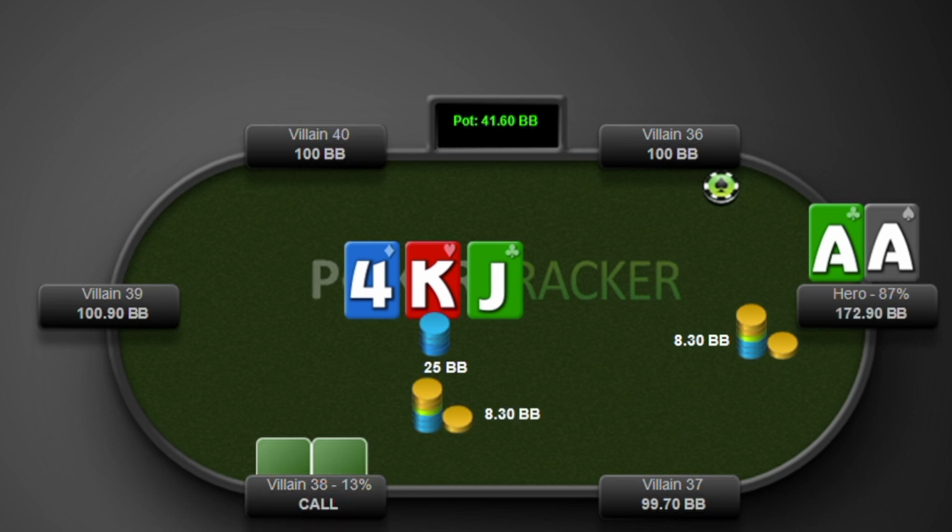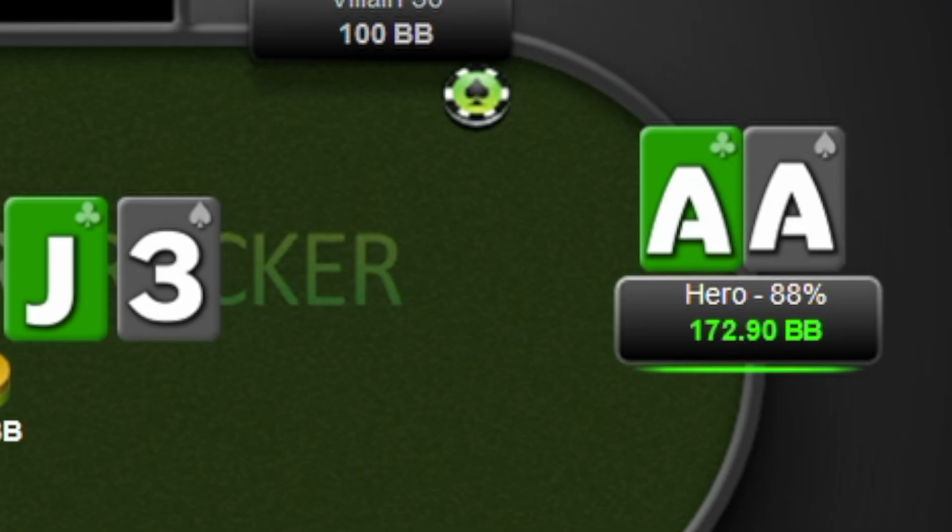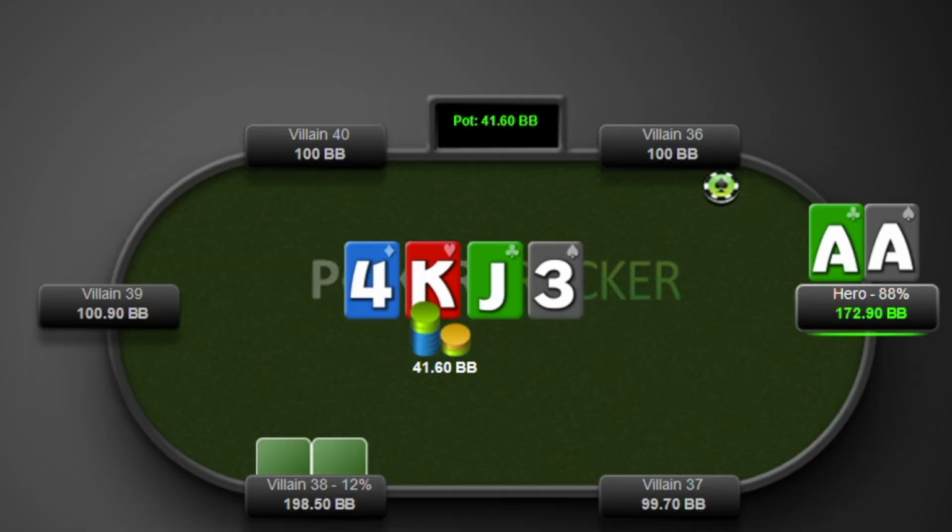Lewis does just that. And now on this turn, I don't know, we are super deep. That's the problem. We are still 173 big blinds deep. So I can see why you would want to check, but I would probably still just go for value.